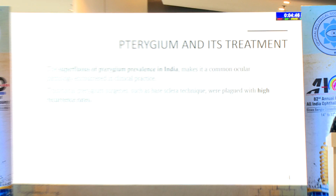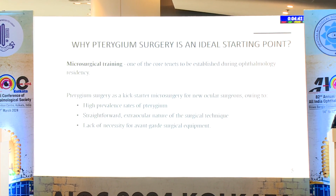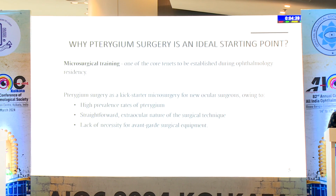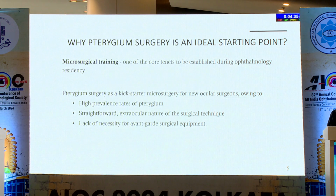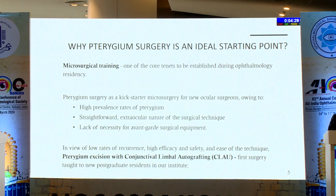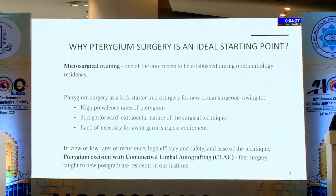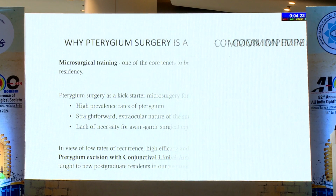Pterygium is a very common ocular pathology that is encountered in clinical practice. Microsurgical training is an important tenet to be established during ophthalmology residency, and pterygium surgery will be a good starting point because of the high rates of pterygium, straightforward and extraocular nature of the surgery, and lack of necessity for any advanced technique or equipment. Pterygium excision with CLAU is the first surgery that is taught to postgraduates in our institute because of the high efficacy and safety of the technique.